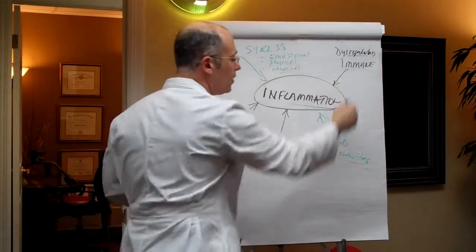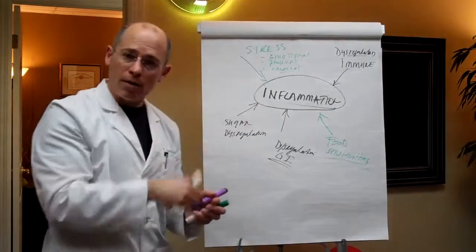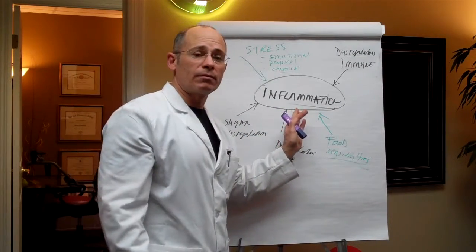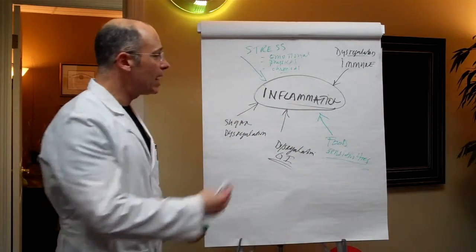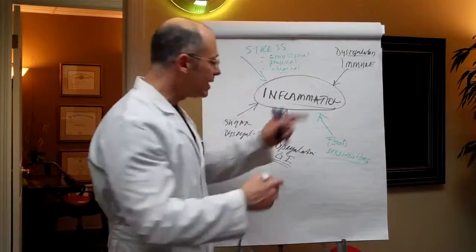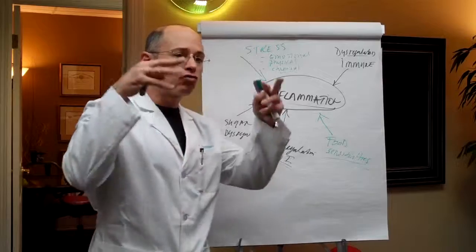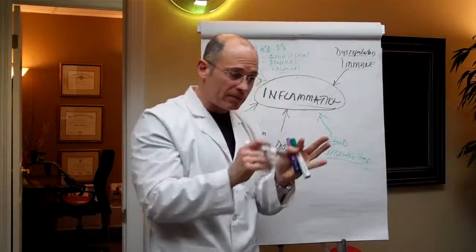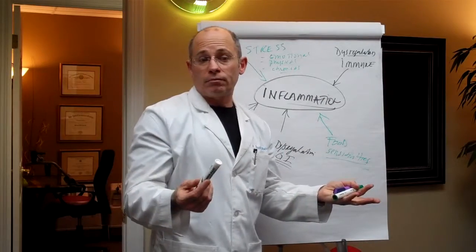So you can see how one thing can certainly affect another thing, but all of them collectively are still driving inflammation. And inflammation is at the root. It's at the heart of why you have the diabetes, because inflammation is what is driving the receptors of the cell, those insulin receptors, to burn out.